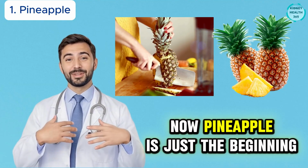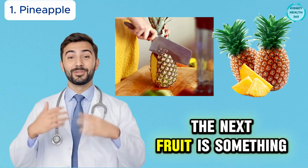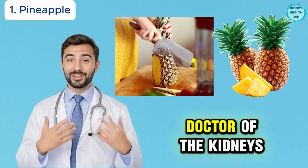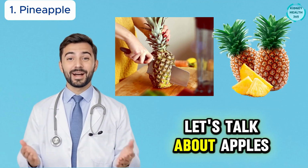Now, pineapple is just the beginning. The next fruit is something you already know well, but you may not realize it has been called the doctor of the kidneys. Let's talk about apples.